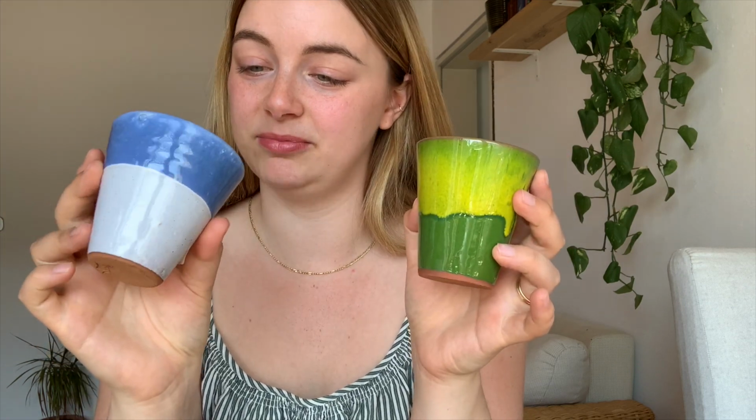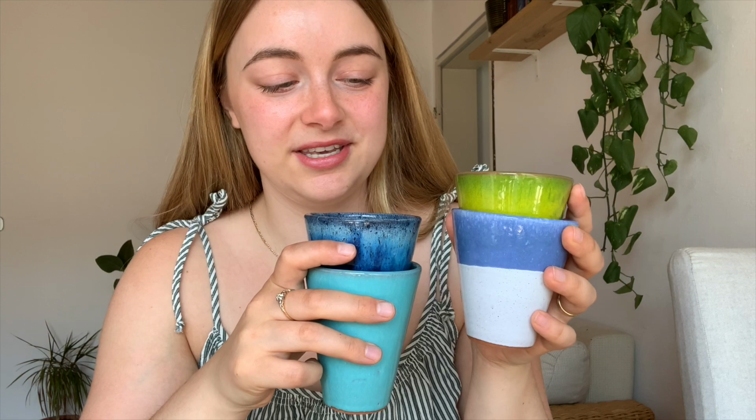And we got some glasses from them, some ceramic glasses, which I've never had before, but really cute. A dark blue one and black, a lighter blue one, this funky green one, and then blue and white. I thought these would just be really cute to have mismatched, very colorful for little dinner parties and stuff.